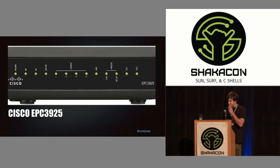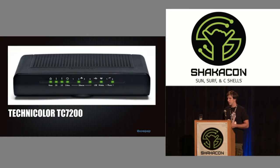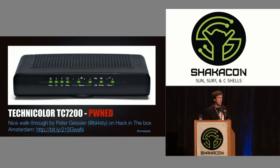The first one is the Cisco EPC 3925. It was owned a long time ago. There is a heap overflow in the web server which leads to root. The second one is the TECHNICOLOR TC7200. This device was owned last year by a Dutch researcher, Peter Geisler, aka Blasty. There was a presentation about this at Hack in the Box Amsterdam. You can find the link at the bottom of the slide. It points to the presentation he gave there.